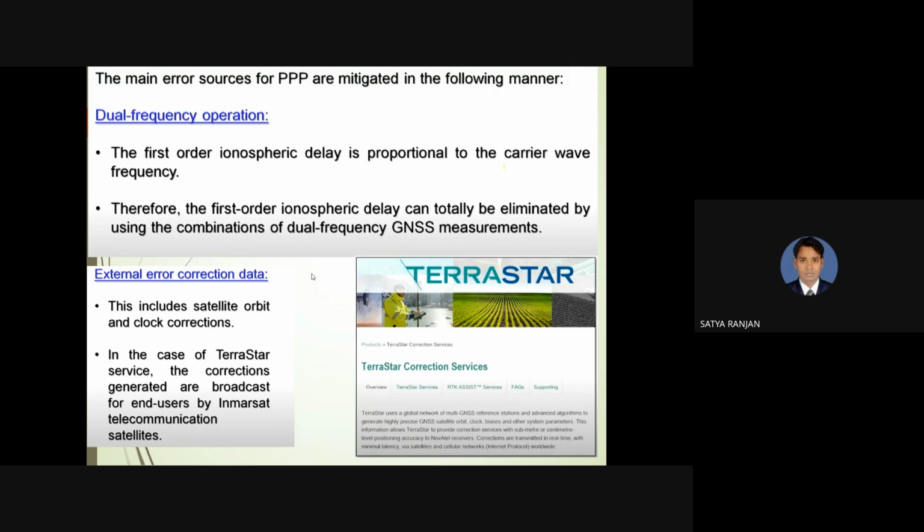And dual frequency operation is one of the criteria to correct the operation. Suppose in the tropospheric or ionospheric layer, the L1 frequency passes through this layer, then the L2 frequency. So they have different wavelengths. So for a smaller wavelength, it passes later. So the time difference is calculated for different frequencies. Then the errors are calculated. Then it is corrected.